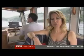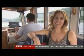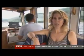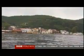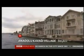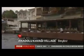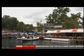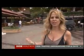We are on our way to the fisherman's village on the Anatolian side, which is called Anadolu Kavağı, and there are beautiful restaurants where I would like to take you. We are now in the fisherman's village in Anadolu Kavağı. It's a spot where you can get to by the local ferry because it crosses the Bosphorus to both sides. And here you can have beautiful fish.